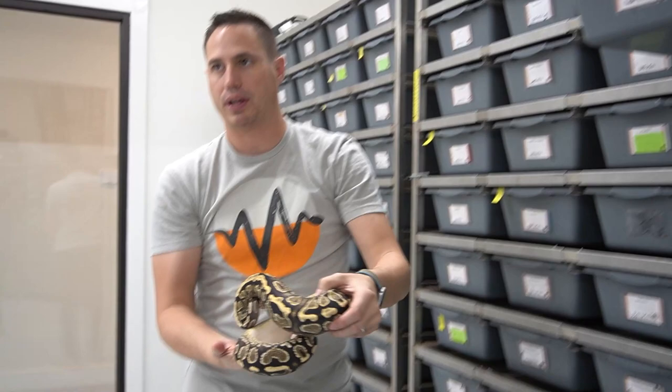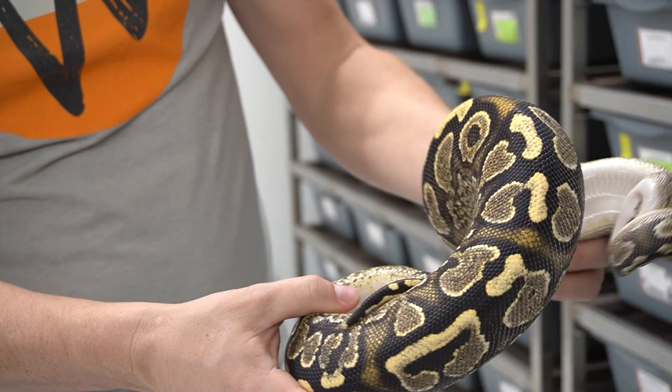Super lace, with no clown in it, straight up. Just straight up. Wow, that's beautiful. Look at that thing. Look at the belly on the sides. Isn't that neat, those sides? Look at that. It's all pixelated.